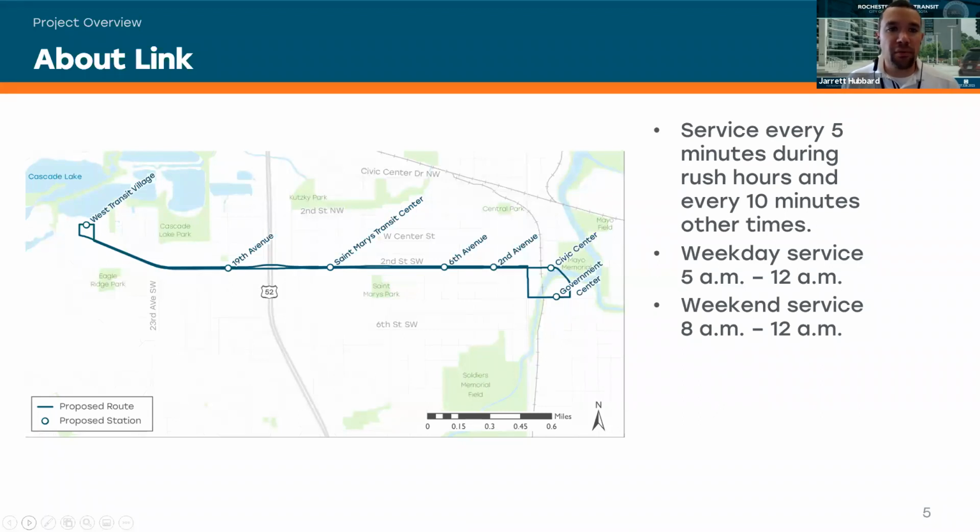For service, we hope to offer a bus coming to a platform or station every 5 minutes during peak, and every 10 to 15 minutes in the off-peak, along with a general extension of service hours beyond what we currently offer through RPT. Hopefully during the week it'll be 5 to midnight, and 8 to 11 or midnight on the weekends.